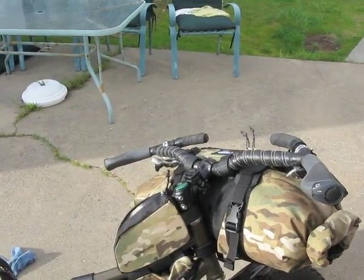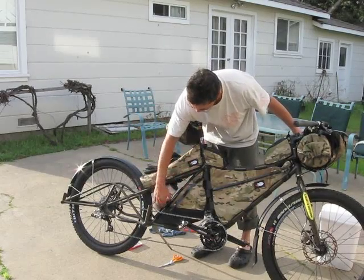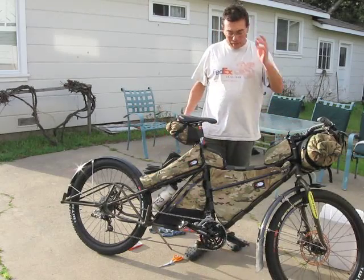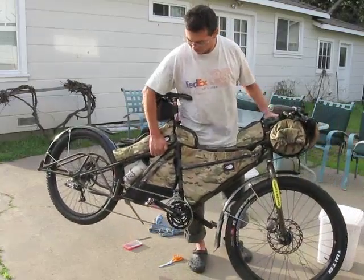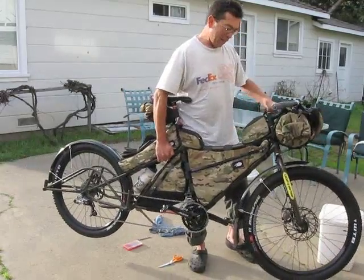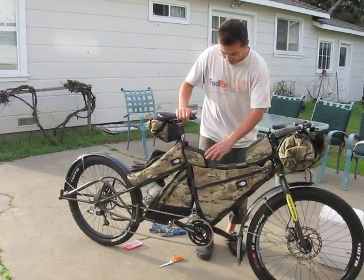That's sheer genius. Now, I like the fact that this section isn't used, which, you know, okay, so it's a Big Dummy. Being able to grab it right here is fairly, it's a big huge cargo bike, but at least you can still grab it, right? So it's good to have that section open.